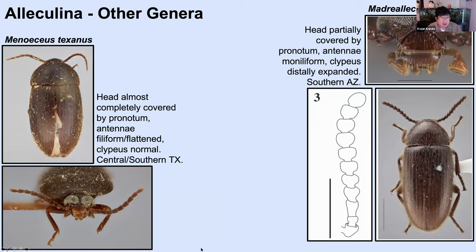Looking at some of the other genera, you have Menetius texanus, which you all saw earlier today. Again, it has that ovoid form, but it's distinguished from Hymenoris by having flattened antennomeres, and the head is completely covered by the pronotum. There's this other genus, Madrialicula, which also has that general Hymenoris look to it, but has moniliform antennae, and has a unique character where the clypeus actually extends to the sides.